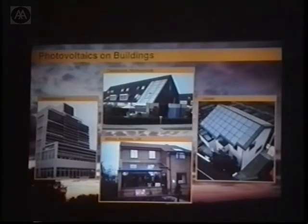Like everyone else, I'm interested in photovoltaics. And these are a few examples of photovoltaics in buildings. The bottom one in the middle is one that we monitored in Milton Keynes. This was actually the first building-mounted photovoltaic project in the UK in 1986, 10 years ago, still in operation. There was a nearby wind turbine, which isn't very successful, but the PV plant's working quite well.